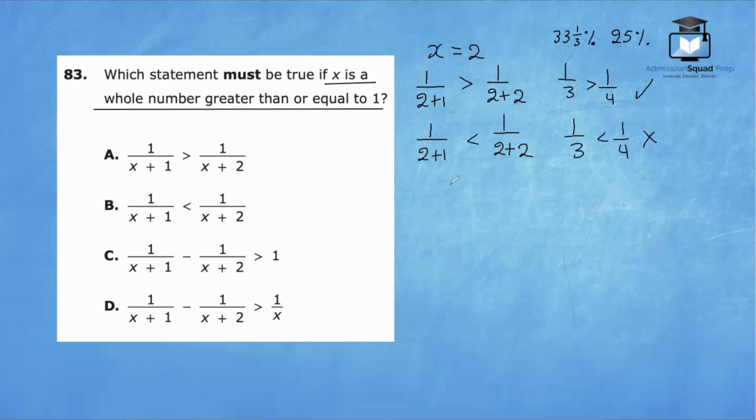Let's check out answer choice C. 1 over 2 plus 1 minus 1 over 2 plus 2. Is that greater than 1? Let's see. We have 1/3 minus 1/4, and we're comparing that to the value 1.